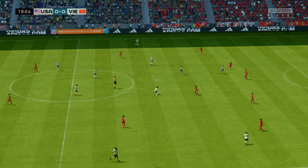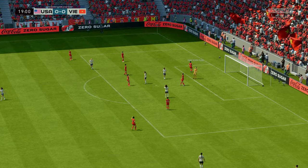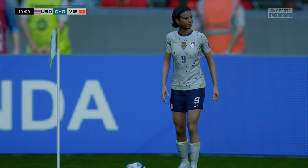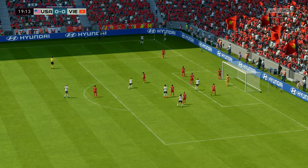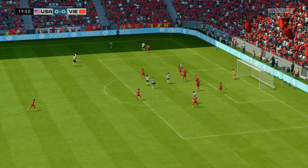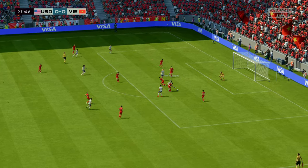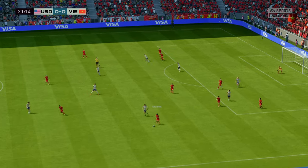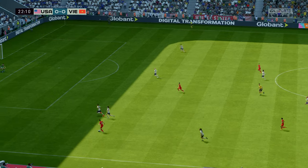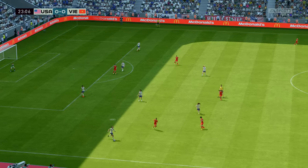Rose Lavelle. Well, they must exercise caution standing off as they are, being egged on by the crowd. Oh, commanding goalkeeping. Short corner taken. Swanson. This looks promising. And still pressing. And now out on the wing. Well, that's how to keep the opposition at bay.